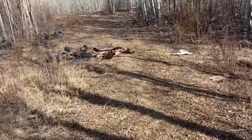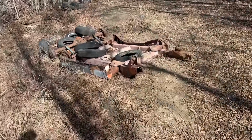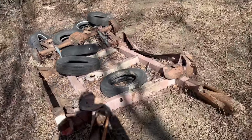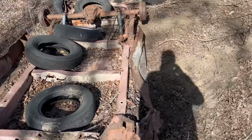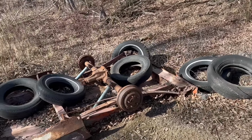Okay, the one garage had a pile of Mercedes parts in it. She said if I go up around the corner, I'll come across some other cars, so that's where I'm headed now. Chassis off of something. No idea what that was. 5-volt rim.